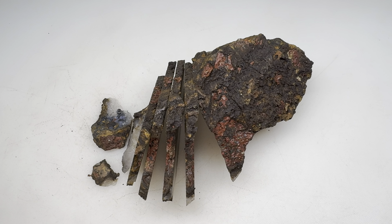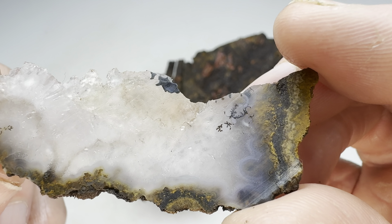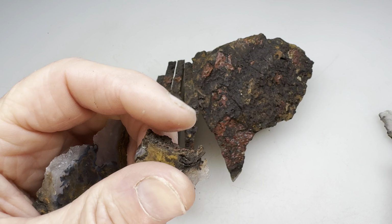Welcome back inside. The slabbing's all finished. Now, did we get a good rock? Let's start with these little end pieces here. Well, as we expected, there's quartz. You can see something over here that looks a little interesting. Maybe some little dendritic stuff there. Is that what I'm seeing?